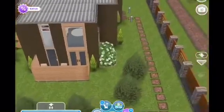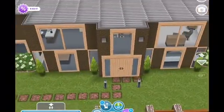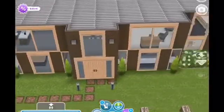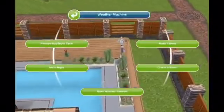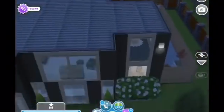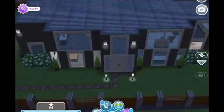Of course, this is technically street front, but I've made the front of the home this way so that I could make it a wider home. And I like the metals mixed with the wood. I love the pool area. Let's take a look at it at night, and you can see how I've lit it up before we go inside.